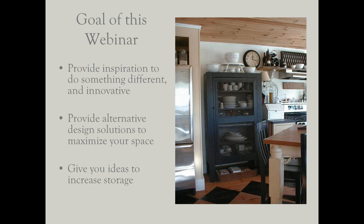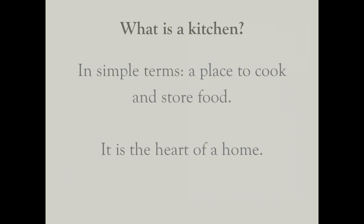The goal of my webinar is to give you some inspiration to do something different and maybe a little innovative, give you some alternative design solutions to maximize your space. Everyone is tight on space, and I'm going to give you some ideas on how you can improve the space that you already have and give you ideas to increase your storage.